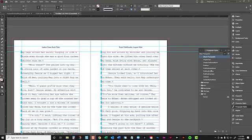Looking at the paragraph styles that I already have set up in the document, you'll see chapter text, space above, first para space above, first para drop cap 2, centered space above. They all have different meanings, but the beauty is that they're all based around chapter text. So if I change the font that is set up in chapter text, the font and font size is going to change throughout all of these as well.